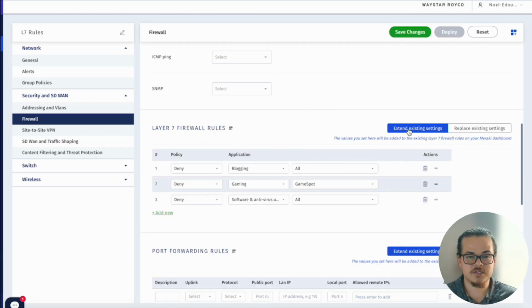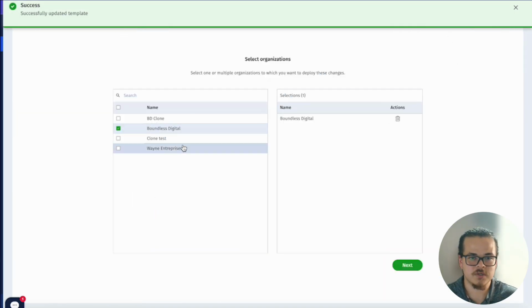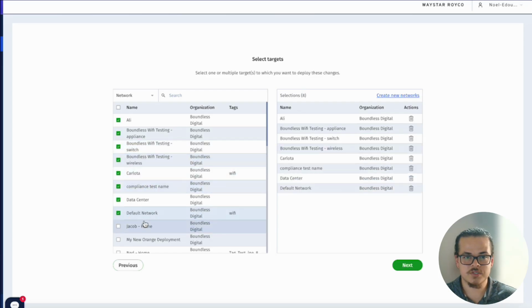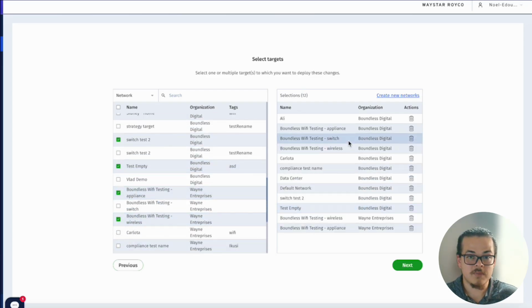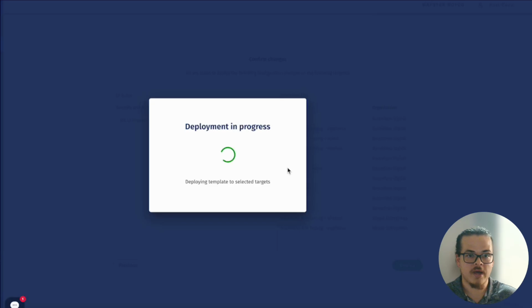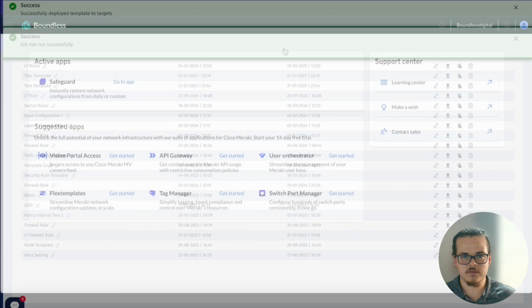You need to make sure the extension feature is selected. What this is going to do is it will add firewall rules on top of your existing ones. Next, you can go in and select which organizations and which networks those Layer 7 rules need to be deployed on. By clicking on Deploy, these settings will be pushed to the selected networks. And these networks won't be bound, which means the client will still be able to manage them independently.